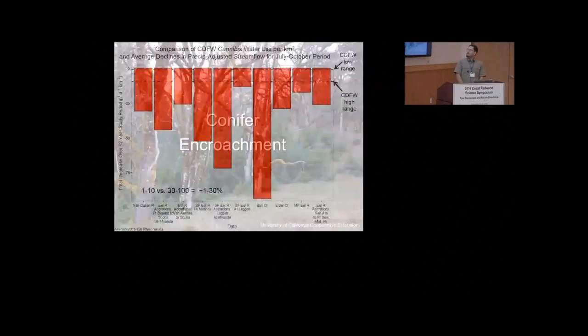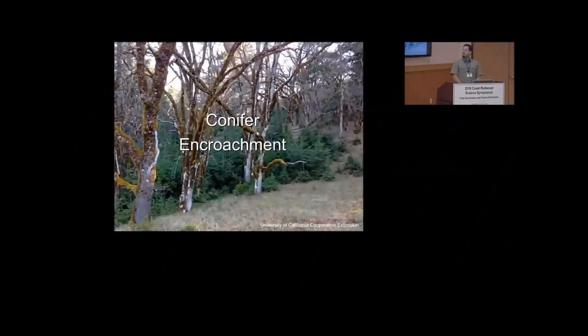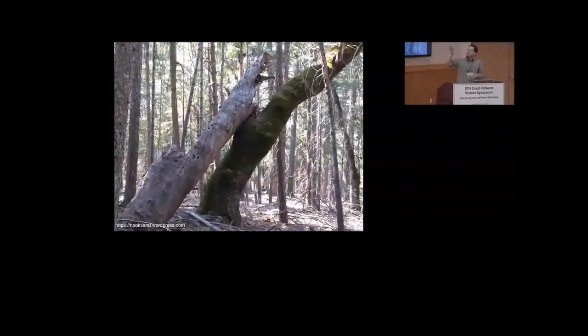One thing that's probably going on and contributing to that is the encroachment of conifers. Here's an example of Douglas fir moving up into oak woodland and prairies, which is a pretty widespread phenomenon across the landscape here. Here's what the early stages of it look like, and then eventually the fir trees will grow up, they'll shade out the oak trees, and you see these skeletons in the understory. It's basically a conversion from prairies and oak woodlands into Doug fir forest.